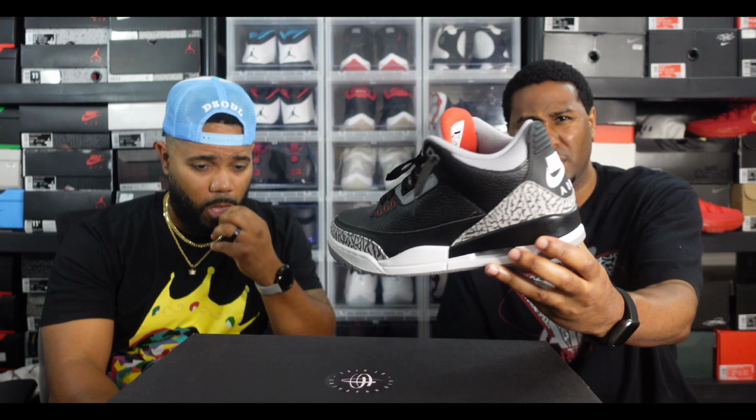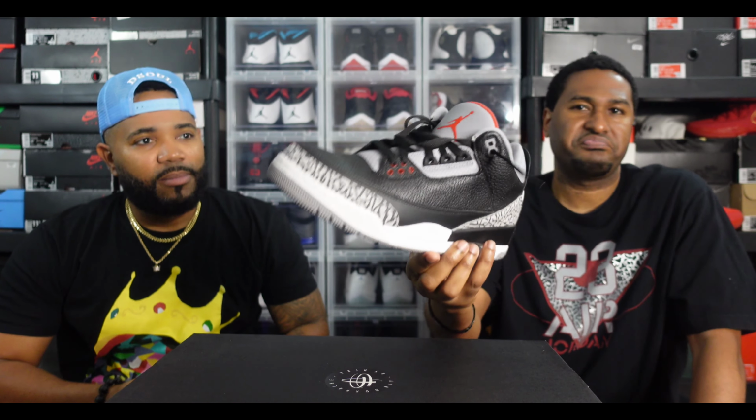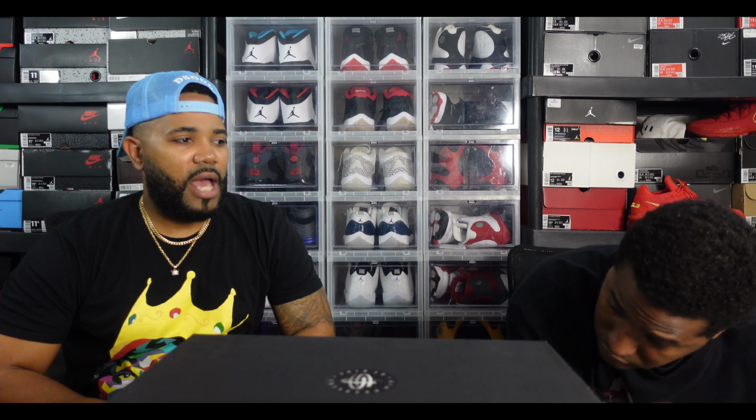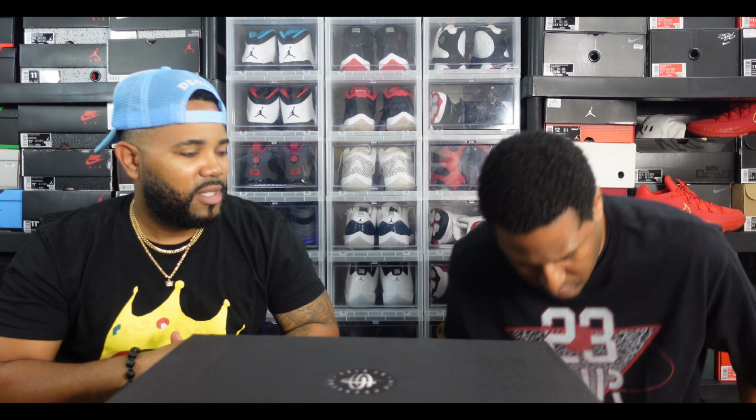Nothing serious for me, just the Air Jordan 3 Black Cement 2018 Retro with the Nike Air and all that good stuff. This was right before they started changing the toe box and going back more towards the OG. Yeah, it was right before.